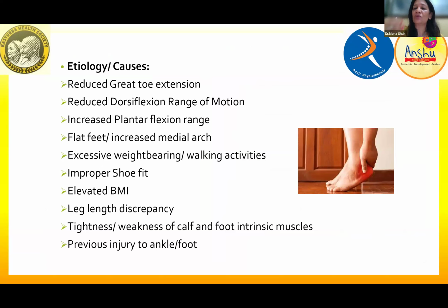So you can see that range has increased. Flat foot, as we all know, as age increases, oftentimes the arch diminishes and it goes into a flat foot. Excessive weight bearing and walking activities could be one of the factors. Improper shoes, I think that is very common, people just don't give shoes that much importance.